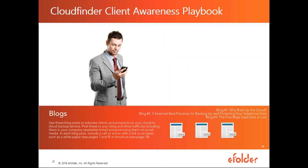And then, as mentioned, blog posts can be incredibly important in helping you establish yourself as a thought leader to your clients. But writing blog posts can take a really long time, especially if you're not used to doing it or if you're not naturally inclined to writing a whole page on a daily basis. So that's why we've included a bunch of different blog topics for you. For example, why backup is necessary or what the best practice tips for backing up and protecting your SaaS information are. And all of that is in the Word document, so you can easily edit it and white label it.